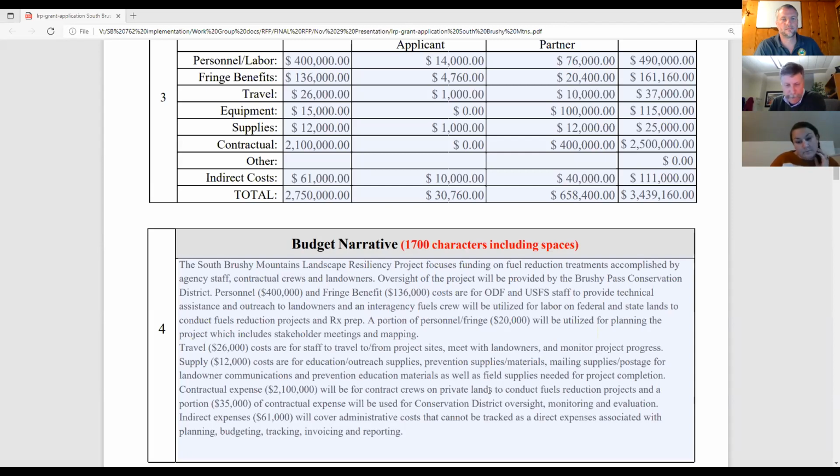You bet. But we would also not like to see the entire project be just cutting trees without any planning or monitoring or evaluation towards the end as well, because there are some other requirements like providing numbers, reporting items, so that we can roll those up and put together a report for the legislature this coming fall, or excuse me, fall of 22.